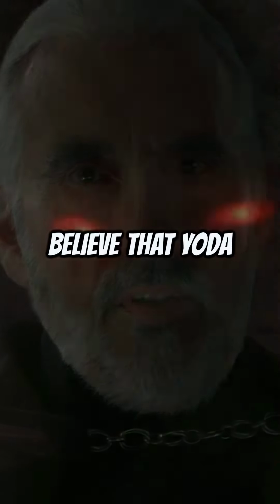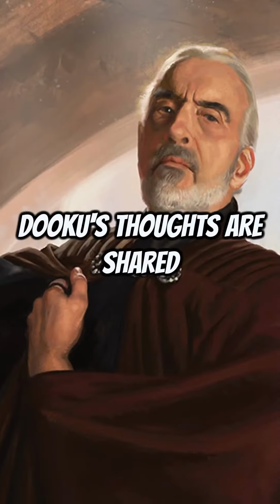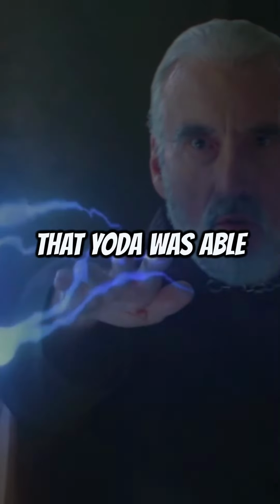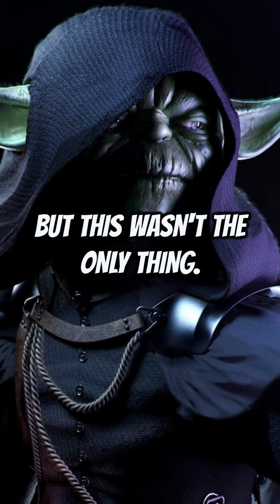Why did Count Dooku believe that Yoda once used the dark side? Shortly after their duel in Attack of the Clones, Dooku's thoughts are shared after he fought his former master. Reflecting on their fight, he was shocked that Yoda was able to deflect his Force lightning and that there was a possible chance that he did in fact know the dark side. But this wasn't the only thing.